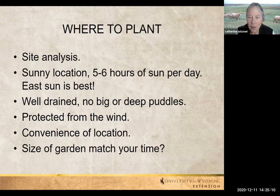The size of your garden should match your time. I have a tendency to have giant gardens, like 4,000 square foot gardens, and so sometimes my time doesn't match my garden size. Have a garden that matches your time, maybe it's 20 by 10, maybe it's 20 by 30. Measure it out and figure out if it's the right size to match the time that you have available.